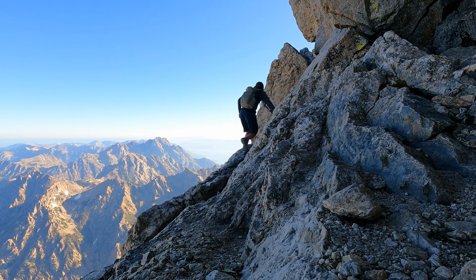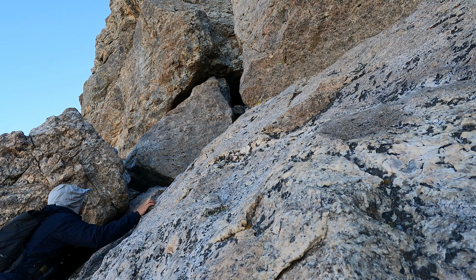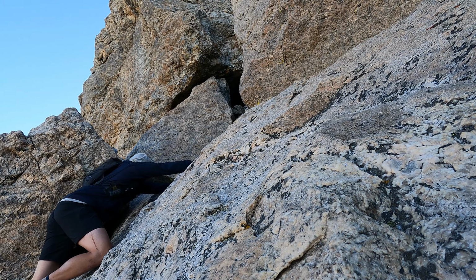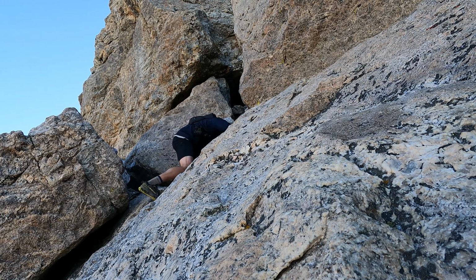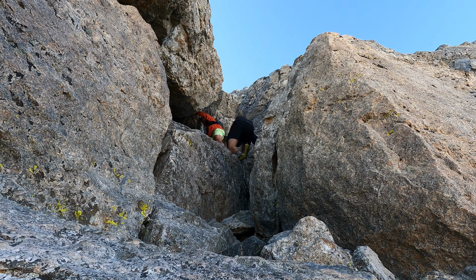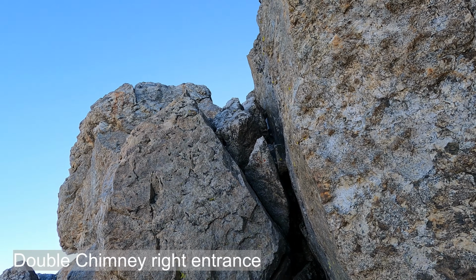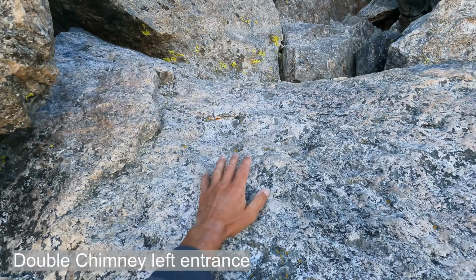These awesome guys are walking into the double chimney now. There are two entrances just past the crawl that take you out at the same place. The one on the left is a bit more exposed, but I think it's also a much easier climb. Literally just about 30 feet past the crawl, you'll be turning to your right and up this chimney. This is looking up at the chimney on the right. I have done this one as well, but for today I'm going to skip this one and go over to the left.